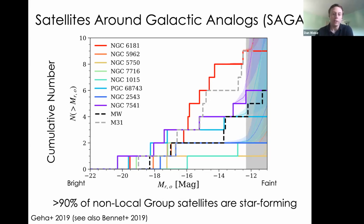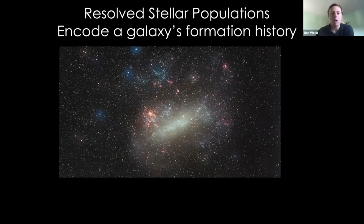The challenge, of course, is that everything is distant, and these are just integrated magnitudes, but what you'd really like to know are more detailed properties of the systems, and you'd really like to know if the formation history of a particular halo is what's influencing things like the luminosity functions and the quenched fraction. This is where my own work on resolved stellar populations comes in, because the resolved stars of a galaxy encode its formation history.